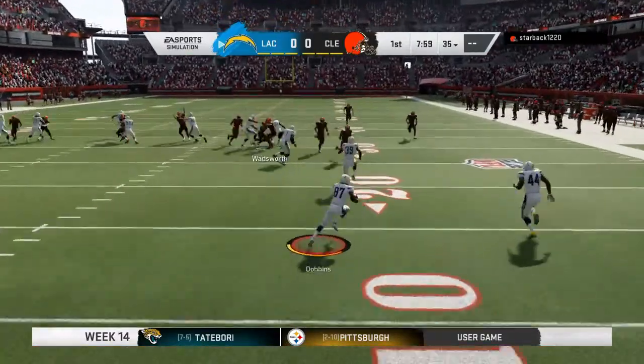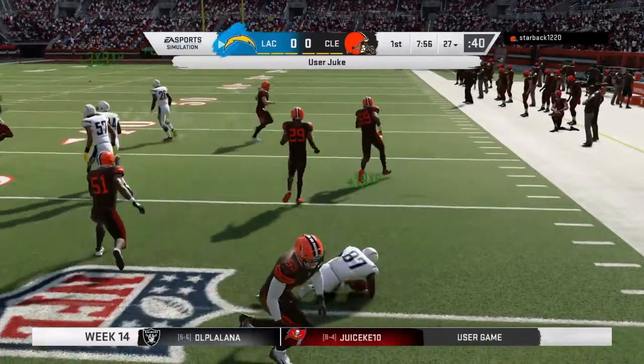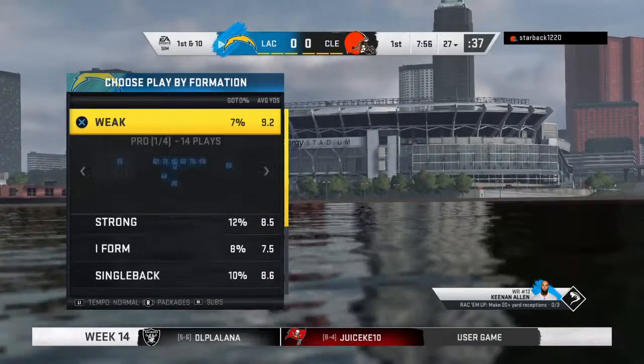This will be taken in at the 1. And he'll take this across the 25, couple extra yards up to the 27-yard line.